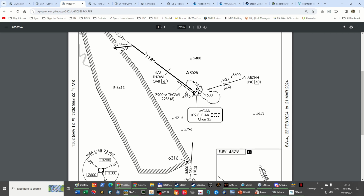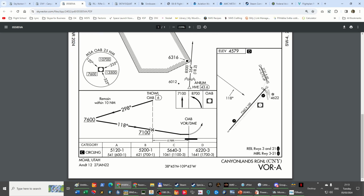When we are coming back and crossing Thole again, it will be our final approach fix, which is known by this Maltese cross here. And then we have 6 nautical miles left all the way to the VOR. And from here we can start descending further. For category A aircraft, it will be 5,120 feet. For category B, it will be 5,200 feet.